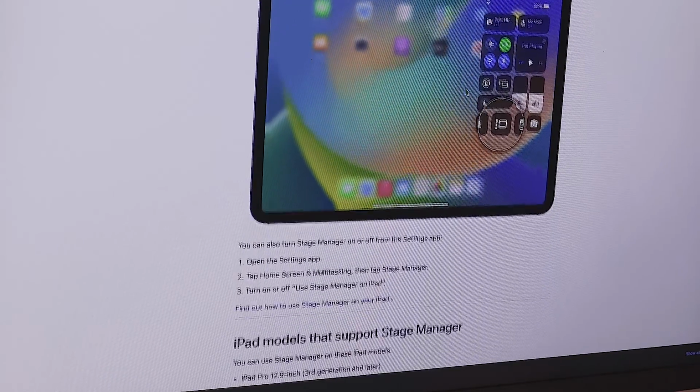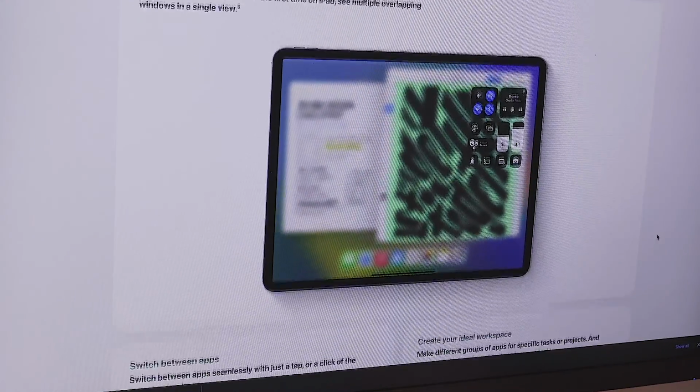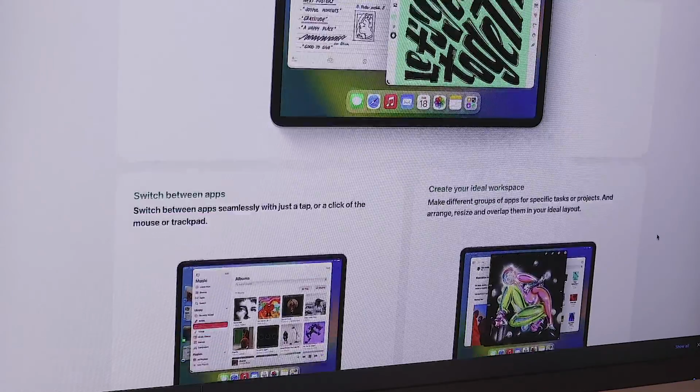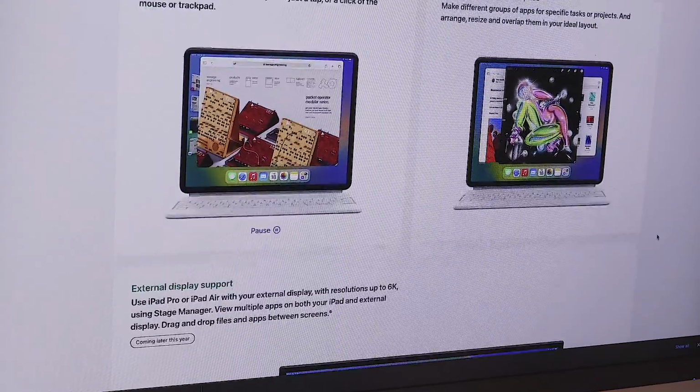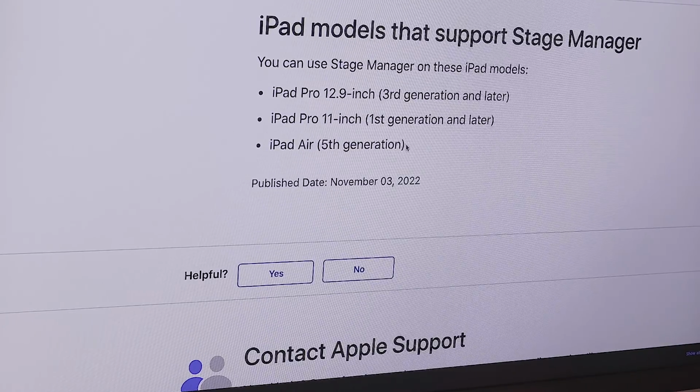Of course, the A14 is not as powerful as the M1 chip on the iPad Air and M2 in the iPad Pro, but the vast majority of iPad buyers will be happy with its performance. However, there is one catch with the A14. This iPad can't use the new Stage Manager, multitasking and window management features that are in iPad OS 16, as they're limited to iPad Pro models from 2018 and later, or the M1 powered iPad Air. This would have been a really nice feature to have, especially for students.